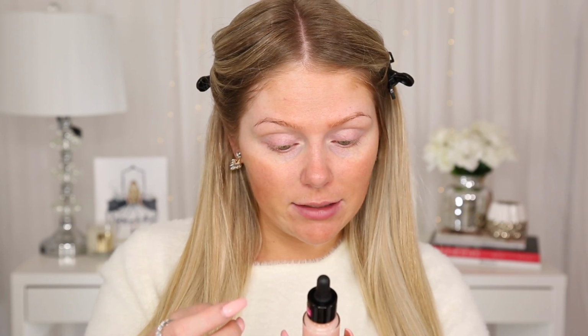Okay, so first things first, for primer, we're going to jump in with this new one from Wet n Wild. This is the Hydrating Primer Serum. You guys know me, anything that says hydrating, I'm all about that life, so we are going to try this out. It says that it's formulated with rose water and green tea extract, so it's supposed to help extend makeup wear. It does have one of these little dropper things, so I'm just going to drop it.